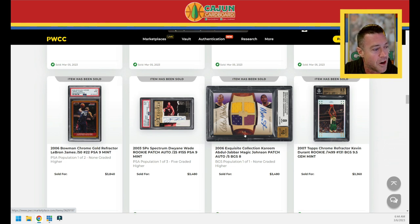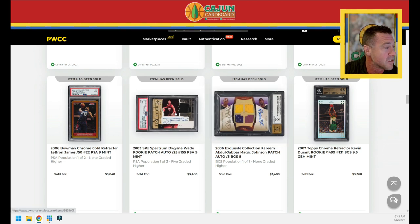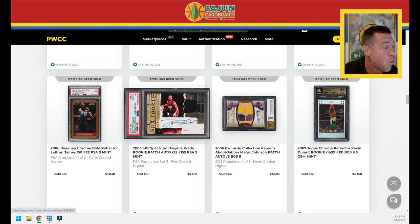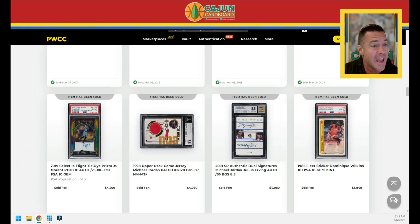Dual patch, dual auto, serial number to 5, Magic and Kareem, 3480 from 2006 Exquisite. A D Wade 2003 Spectrum serial number to 25 autograph rookie card PSA 9 does 3480, and then a LeBron Gold PSA 9 fourth year Bowman Chrome does 3840.